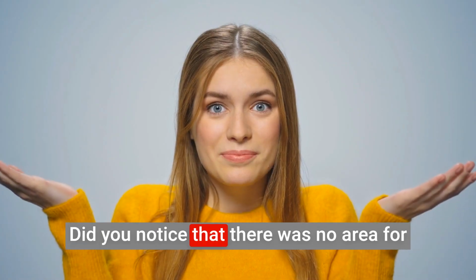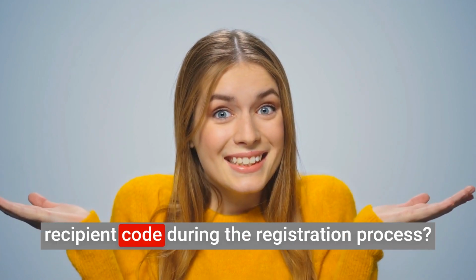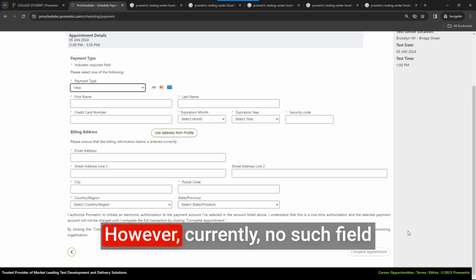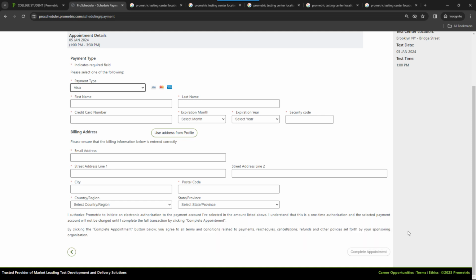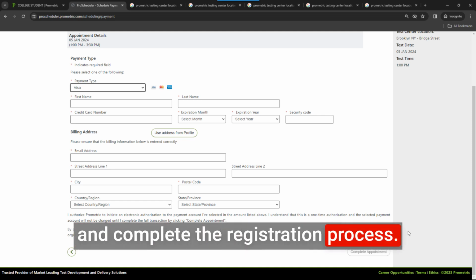Did you notice that there was no area for us to enter our 4-digit institutional score recipient code during the registration process? Let me clarify. When we register as a military student, the platform provides a field to enter our institutional score recipient code. However, currently, no such field is provided for civilian test takers. I'm sure Prometric will update their platform soon. When they do, simply enter your code and complete the registration process.